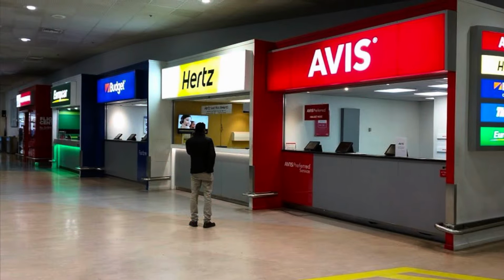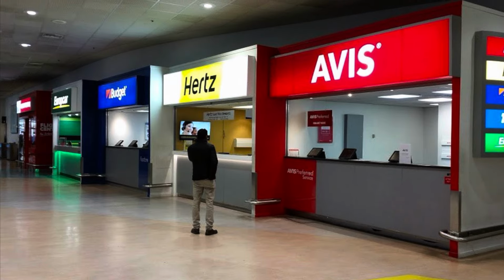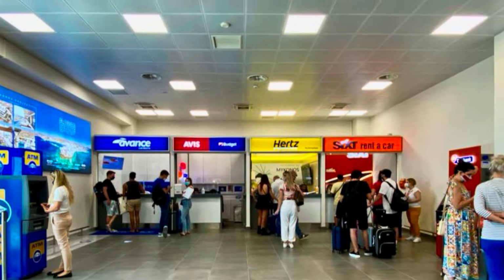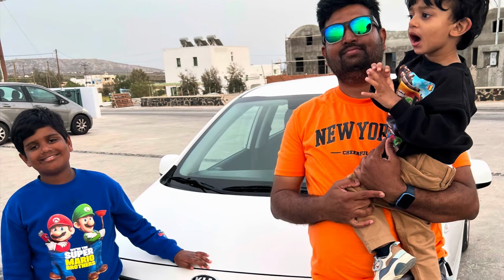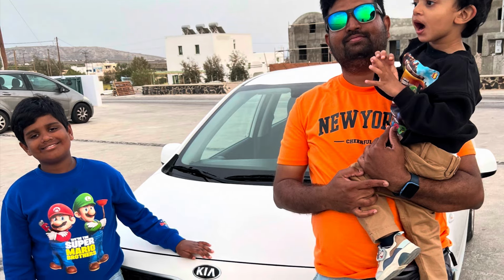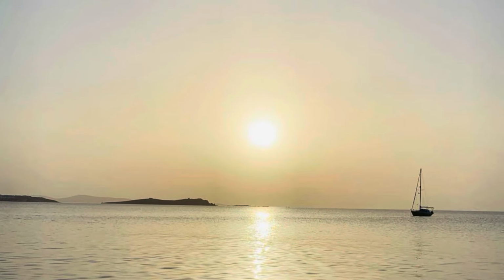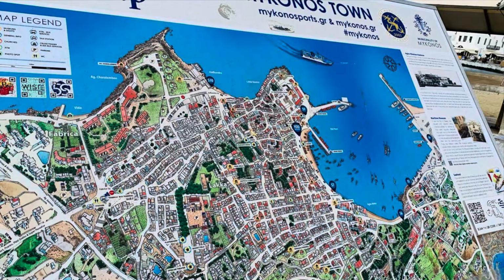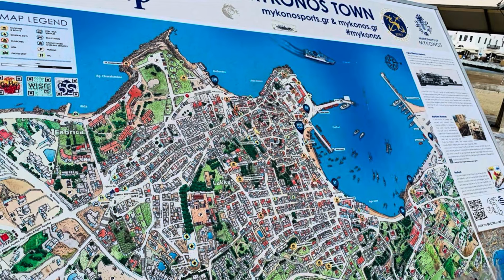After reaching there, we booked a rental car from Avis. It costs around 40 euro per day. It's always good practice to have an international driving license. Though we don't have an international driving license, we still managed to get a rental car using our Indian driving license. So yeah, let's explore Mykonos.